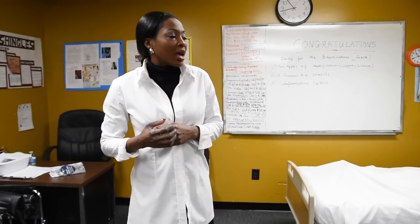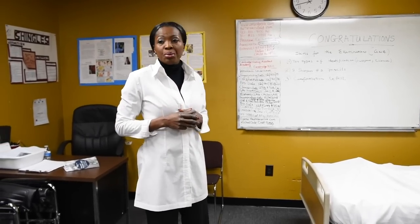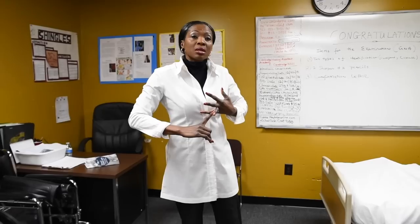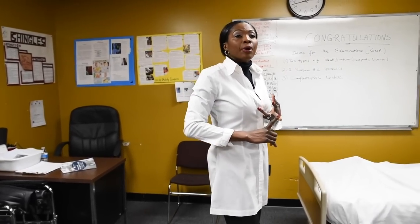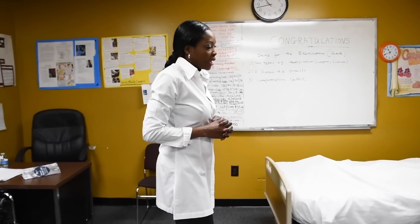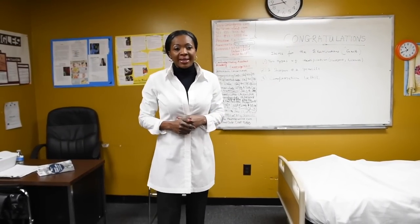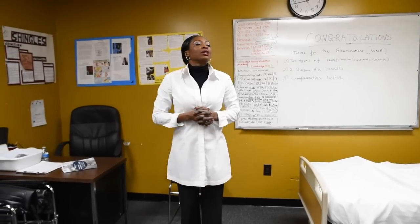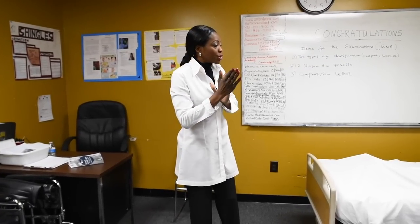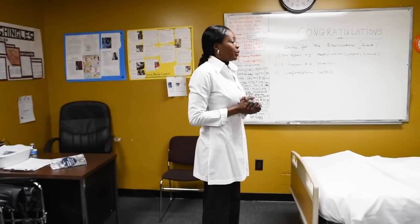Just try your best to keep your cool in order for you to be successful for blood pressure, for pulse, for measuring urinary output, for weighing the client. Okay. All those skills you'll be doing with the examiner. So again, this is my GNA exam. I look on the scale form and it says measure and record respiration, or in this case, pulse. This is what you would do, all right?